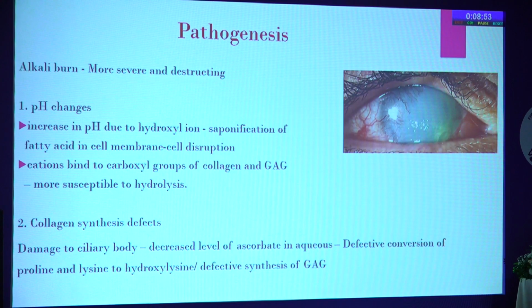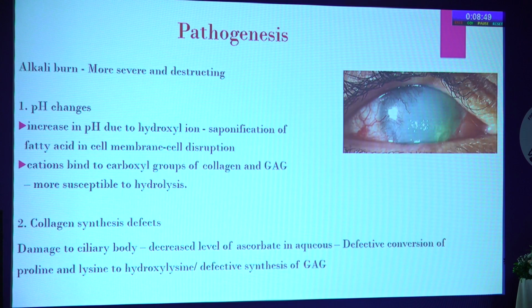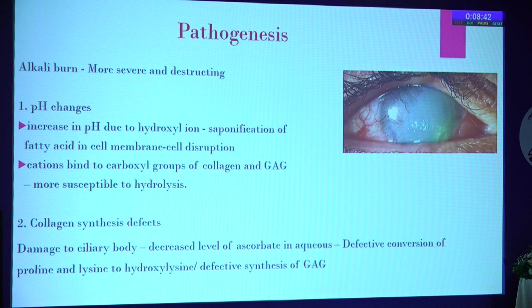The increase in pH causes the saponification of the membrane lipid. This leads to greater penetration into the ocular tissue. And if at all it reaches the ciliary body, which is the source of ascorbic acid, essential for collagen formation, which is again essential for the reparative process. So if the ciliary body is affected, obviously the reparative process is going to get affected.